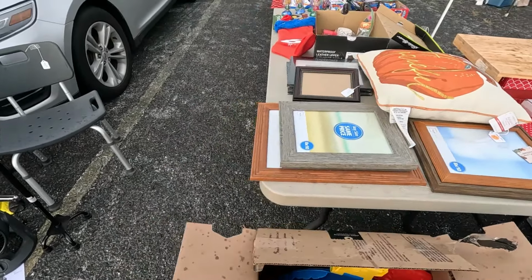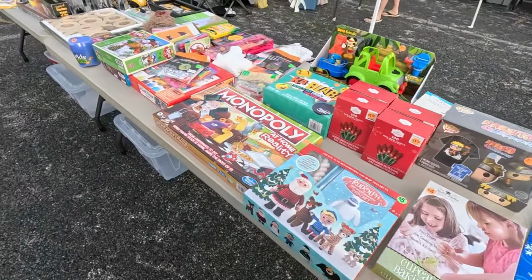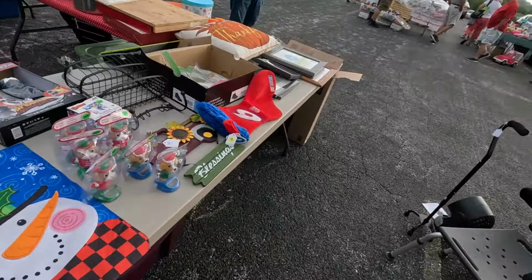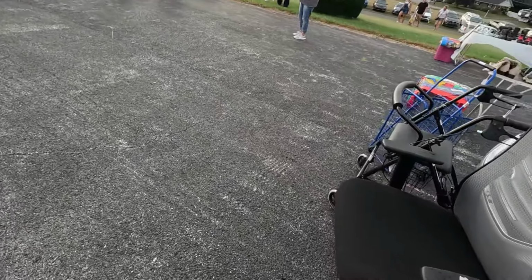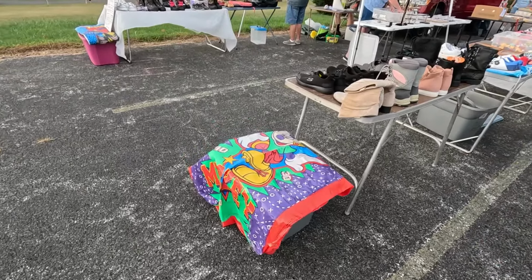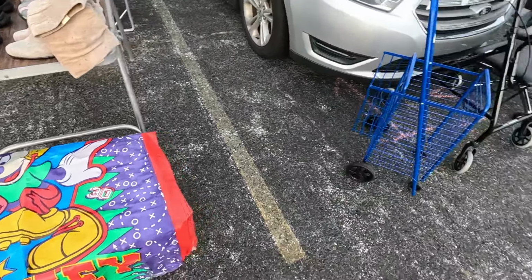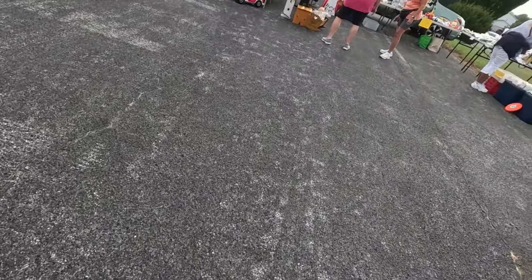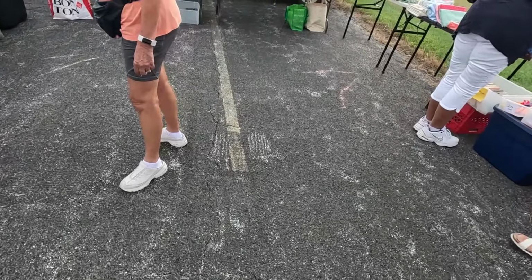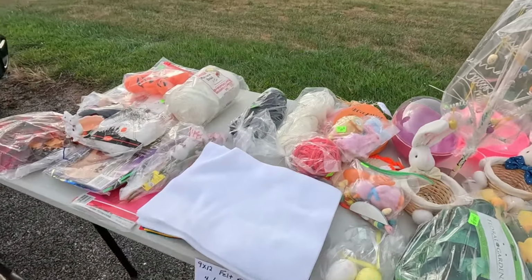Okay, do we need to walk down here? Don't really think so, but I'll just take a quick glance. Okay, let's see what else we have. This looks like an inflatable something or other. Take a look over here. That rain does feel a little bit refreshing though. Feels a little refreshing.